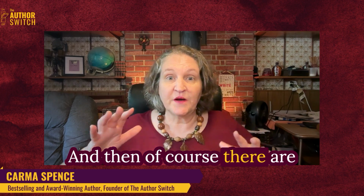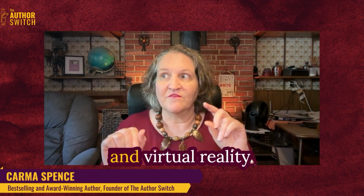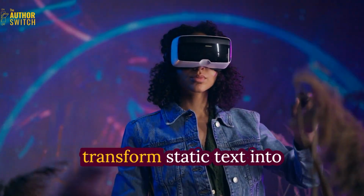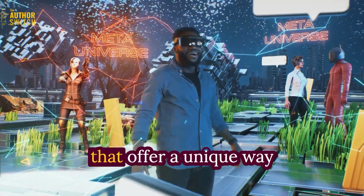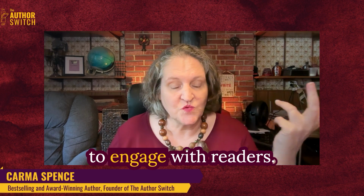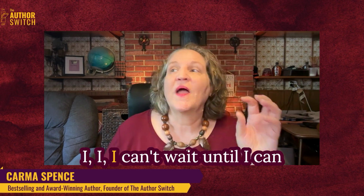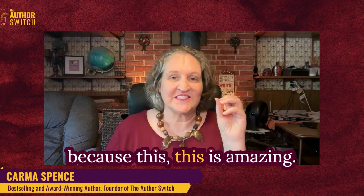And then, of course, there are books that are mixing things. It's called mixed reality and virtual reality. Mixed reality and VR can transform static text into immersive environments that offer a unique way to engage with readers. This blows my mind. I can't wait until I can implement something like this because this is amazing.